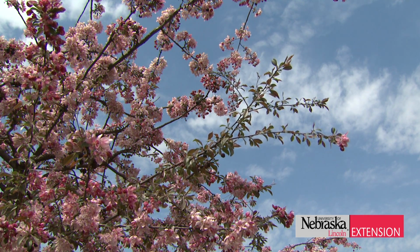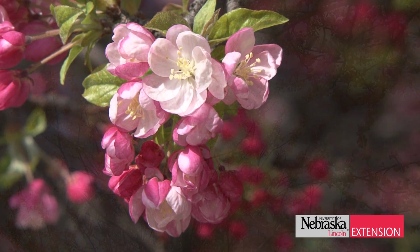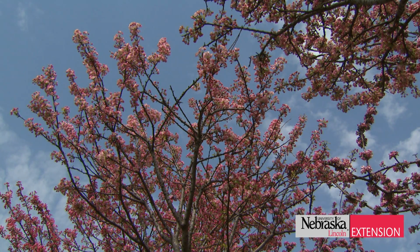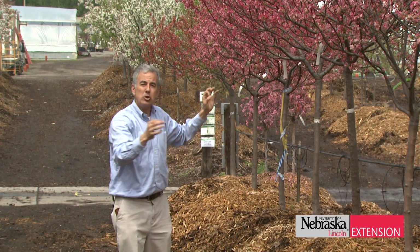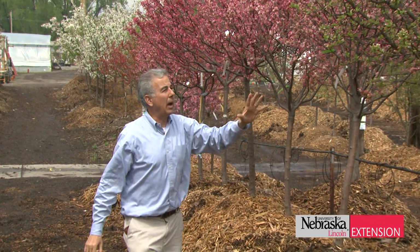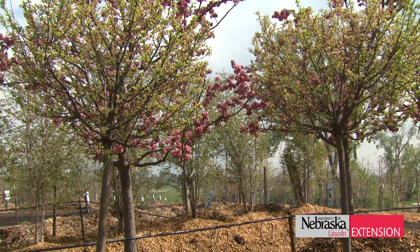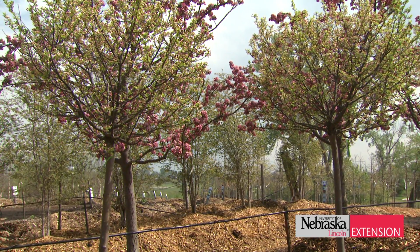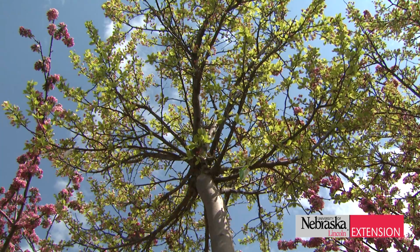And one of the newer types of crabs are globes. Here we have Coral Burst, which, as you see, has a very bright pink flower and a very interesting globe shape. And this one gets about 10 to 12 feet wide. Shorter yet, blooming white, is Lollipop, which is more in the 8 to 10 foot range as a globe. Very clean green foliage, stays beautifully green all season, beautifully disease resistant. A particularly interesting plant for a somewhat formal garden.